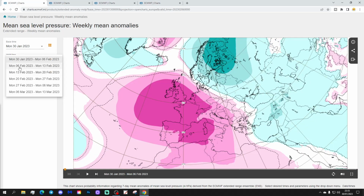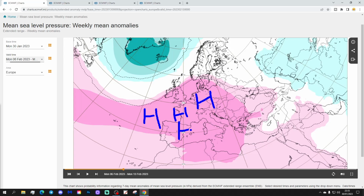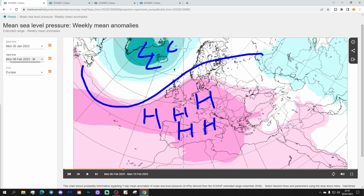Week 2 will take us from the 6th to the 13th of February. So that's how it looks. High pressure still dominating really across many western parts of Europe, also extending into central parts of Europe as well. Some lower pressure towards Greenland and Iceland, but jet stream is being pushed northwards a little bit like that.